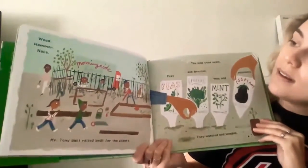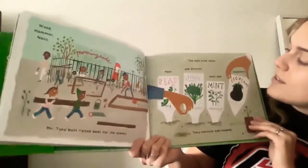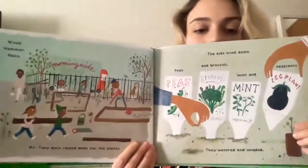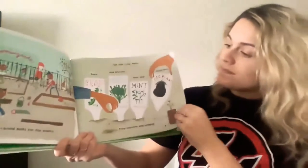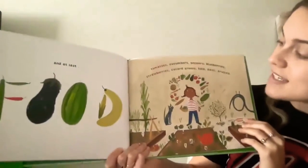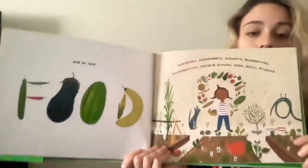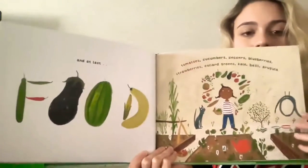Wood, hammer, nails. Mr. Tony built raised beds for the plants. The kids tried again. Peas and broccoli, mint and eggplant. They watered and weeded. Wow, there's a lot of things that you could grow in a garden. And at last, tomatoes, cucumbers, peppers, blueberries, strawberries, collard greens, kale, basil, arugula. Wow. I love these illustrations right here. They were able to make the word food out of the food that they grew.